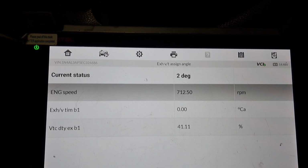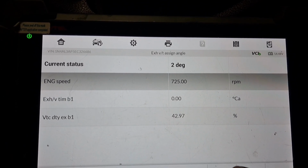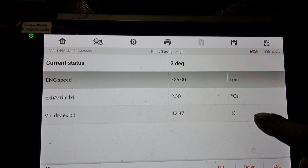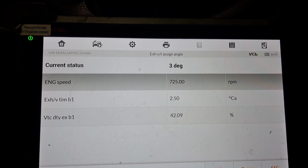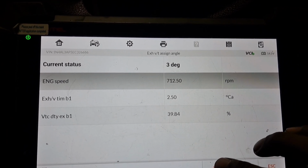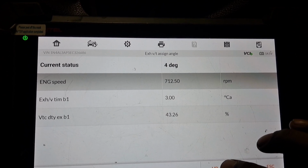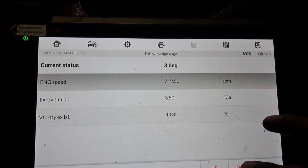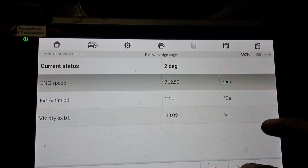Let's go up to 3. There we go. So now it's starting to function. All right, there's a little slight delay. It's working though. That's the main thing. Let's go up to 4. It's making those accommodations. Let's go back down to 1 and see if it can hold that.